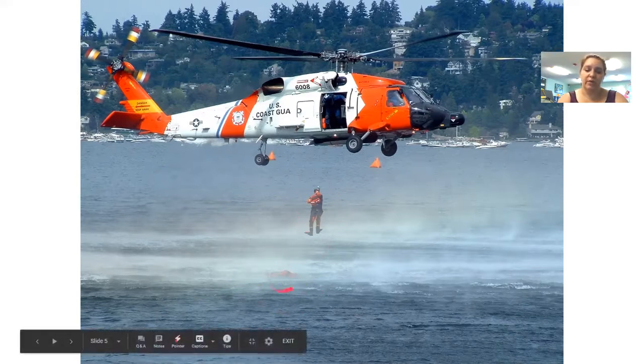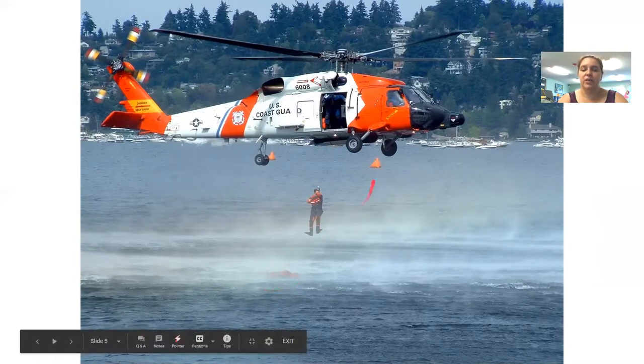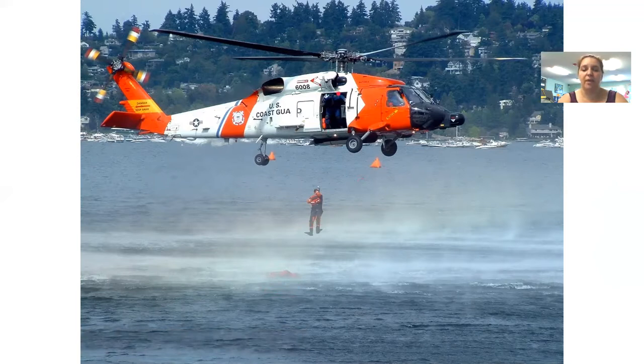So there's a swimmer down there in the water with his life jacket on. He's floating on top. And the rescue swimmer is going to come down, and he's a diver, so he can dive down, down deep. He's going to go down and get that person out of the water, bring them up into the helicopter, and take them over here to where the land is, where they can be dry.